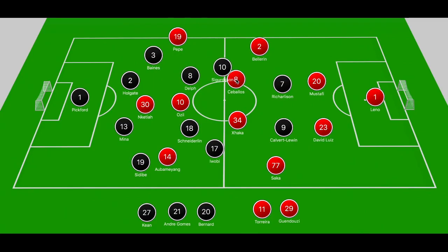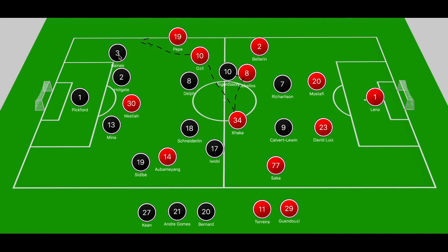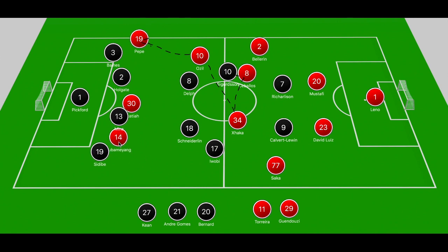It stemmed from a simple 50-50 battle between Ceballos and Sigurdsson that fell to Xhaka, and Xhaka was able to split Delph and Sigurdsson to find Ozil drifting into that right channel. No surprise. Ozil slides the ball out into the path of Pepe ahead of Baines, and the issue that Everton have here is that Baines allows Pepe to cut in, and even before Pepe does cut in, we already have Aubameyang goal side of Sidibe.